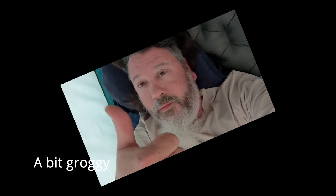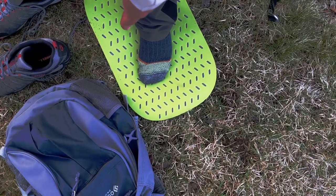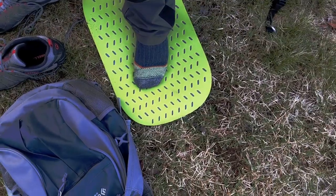It's 5 something in the morning, day 3. Let's do it. Pro tip: bring one of these little seating pads with you. That way you don't have to fumble around putting your shoes on in the tent. Do it out here, keep your feet dry.